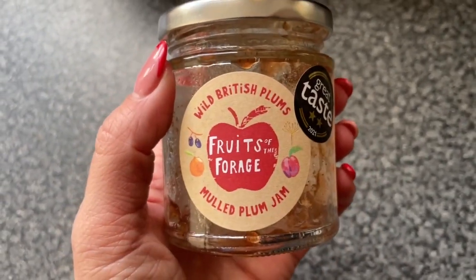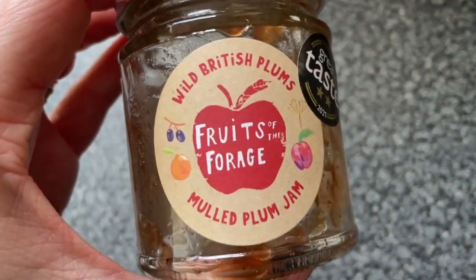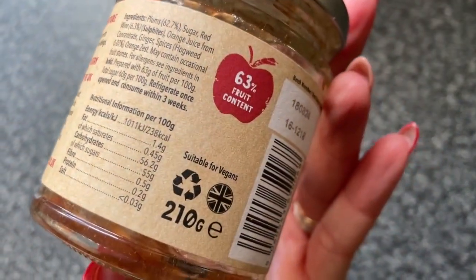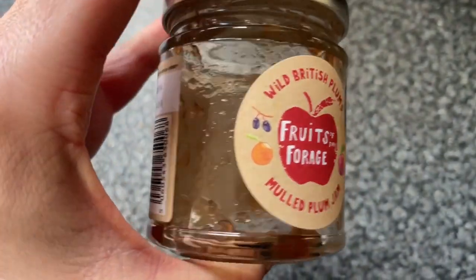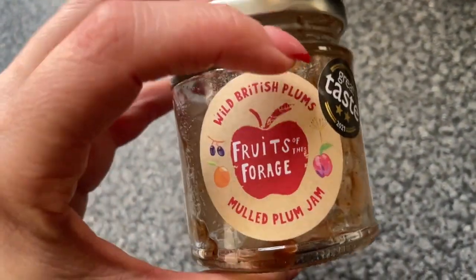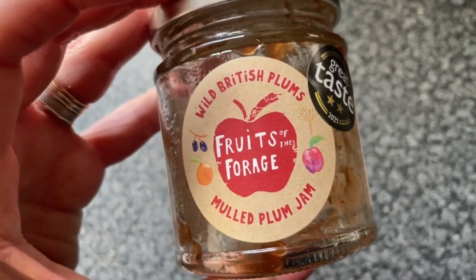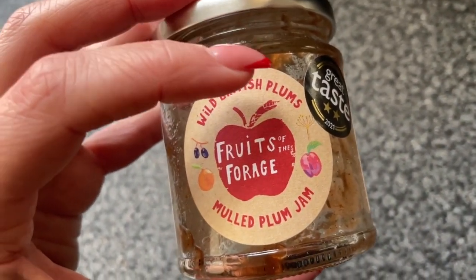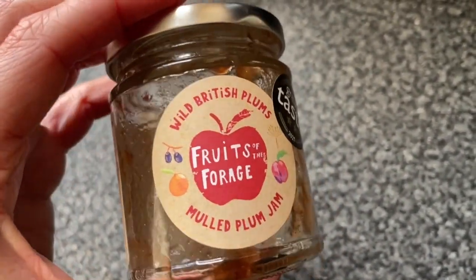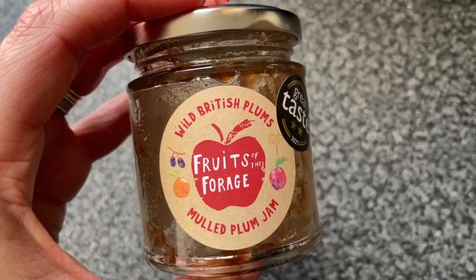Just finished the last of this lovely jam that I got when I went to the Bath Christmas market. Really, really delicious. So if this is available near you and you see it, I did spot this range, Fruits of the Forage, at our local National Trust place. So they're probably in quite a few of them, to be fair. But yeah, yummy, yummy.